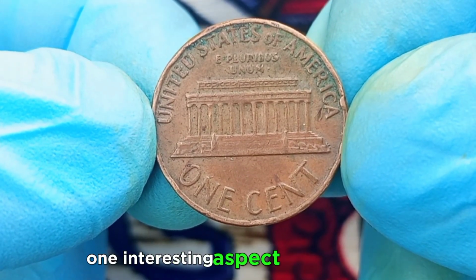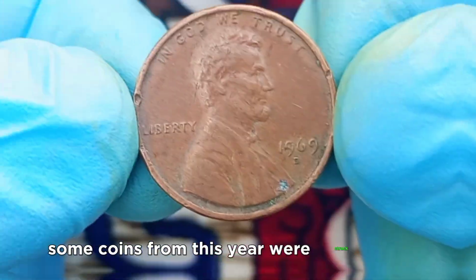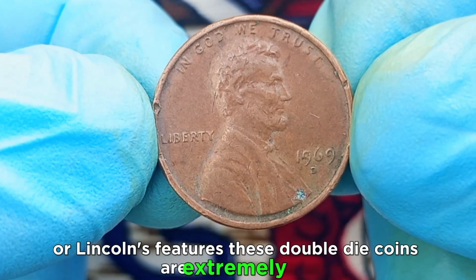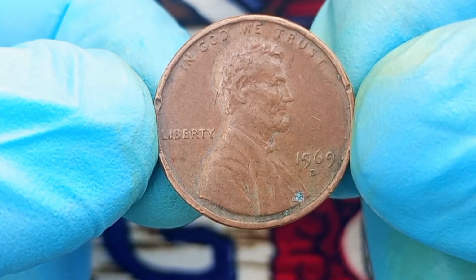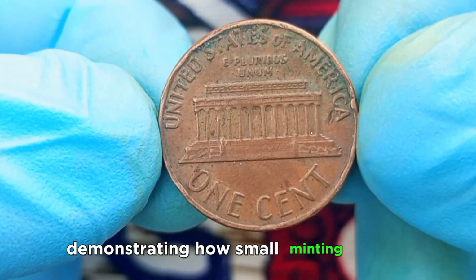One interesting aspect of the 1969D cent is the potential for double die varieties. Some coins from this year were struck with a noticeable doubling on the obverse lettering or Lincoln's features. These double die coins are extremely rare and highly coveted among collectors, often trading for hundreds or even thousands of dollars at auction. Even subtle variations can make a coin historically and financially significant, demonstrating how small minting quirks create collector excitement.